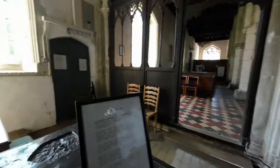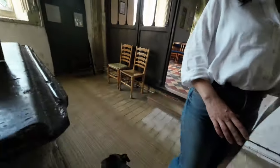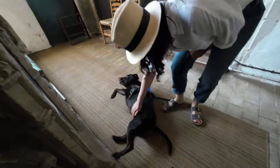And we have a story, don't we? Mm. What's up with Poppy? She's just happy. She's nice and cold. It's her only party piece, is the fact that she can roll over.